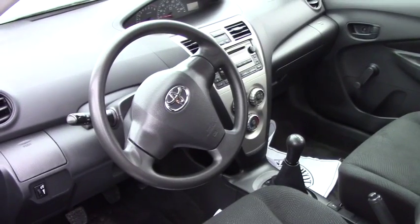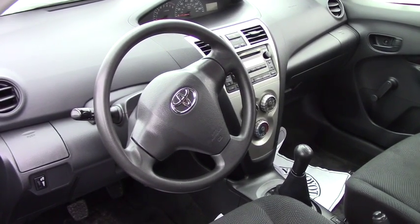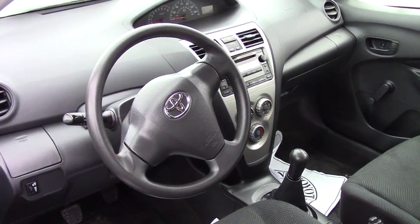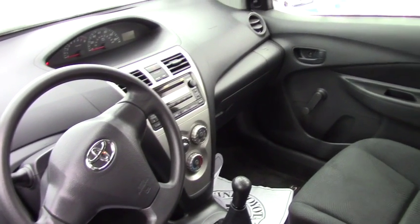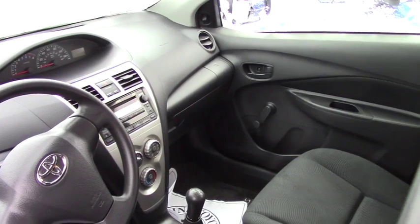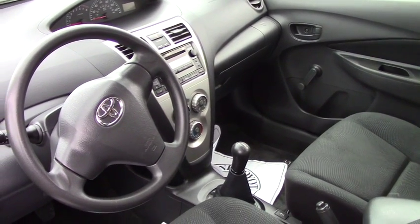So inside this vehicle is a little bit more base. You do have manual windows and manual locks. This is a manual transmission vehicle, but you do have your AM, FM, satellite, CD, and satellite options for media in this, and this thing is great on gas.